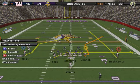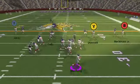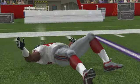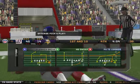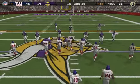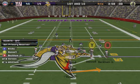The Vikings line up in a 4-3. Throws on the run. Jumps and makes the catch. They're going to spot this one at the 49. He makes his 5th stop of the game on that play. Ball on the 49-yard line. Here we go. Keep the throttle down.